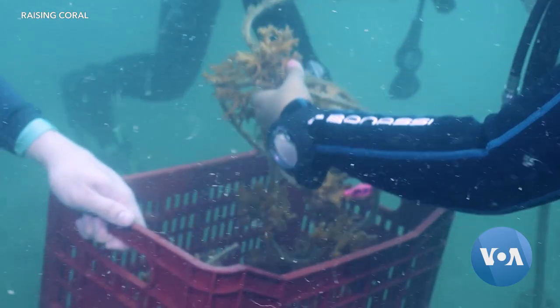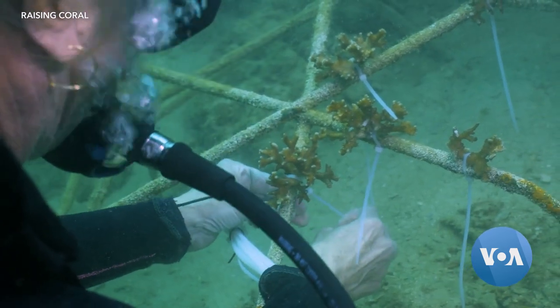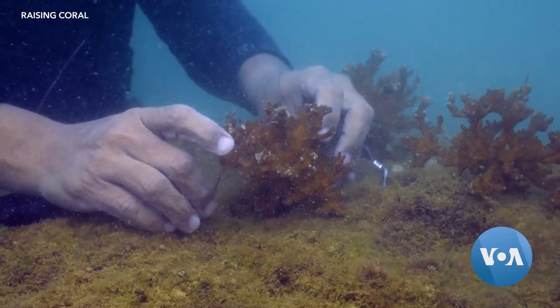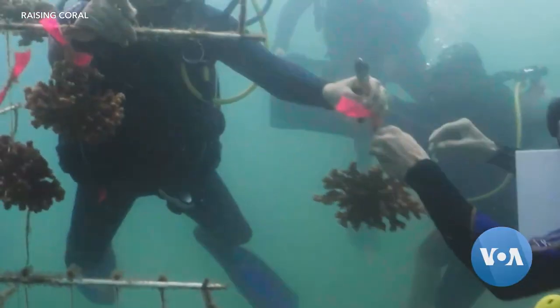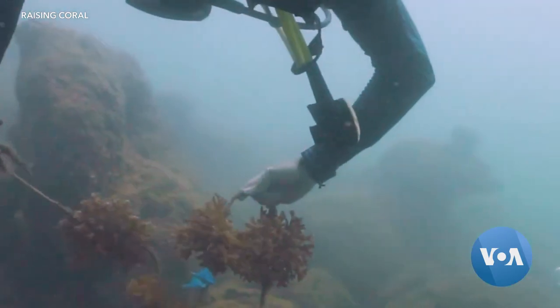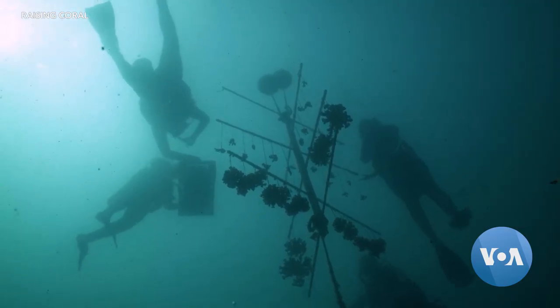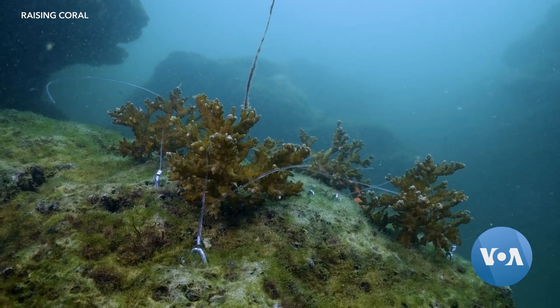Their project involves taking small pieces of coral from the wild and growing them in underwater nurseries for replanting on the reefs. The team uses simple technology to keep track of where the coral fragments come from to find the most resilient. We're also distributing our corals to many more locations with things like temperature sensors and monitoring, just to make sure we are gathering as much information as we can about where to put them in the future.